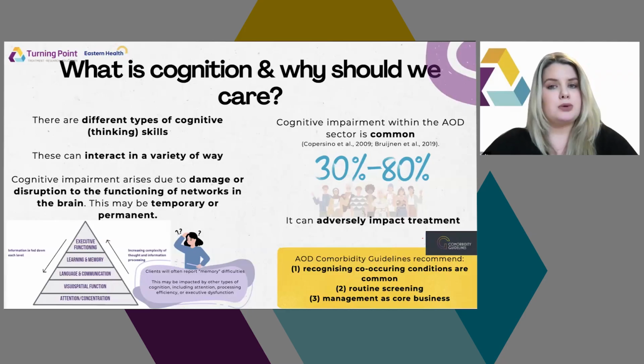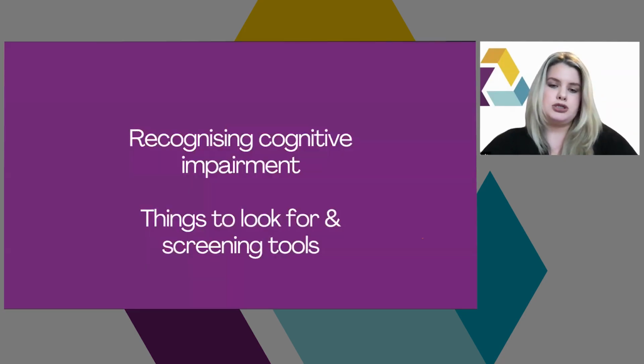So, cognitive impairment arises when we get damage or disruption to the functioning of any one of those networks, and that might be temporary or it might be permanent. This is relevant to our setting because we know that cognitive impairment is really common. There's estimates between 30 to 80% of people with substance use disorder can experience cognitive impairment at any one point in time, and that can adversely impact treatment engagement and retention. So, being aware of this is really in line with what the comorbidity guidelines recommend, as well as talking about how we can screen for it and recognise it, and how we can treat management as part of our core business. So, what can we do to recognise cognitive impairment?